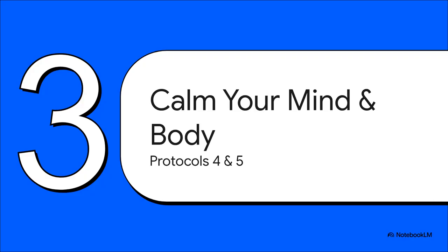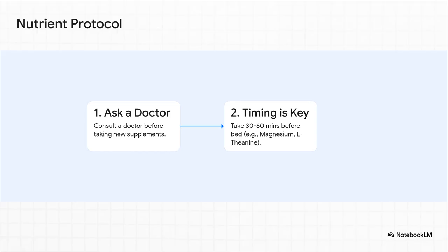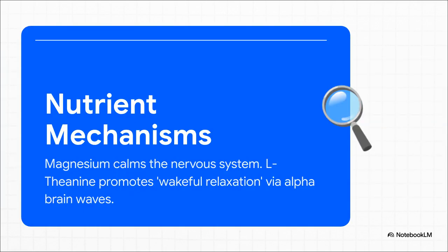All right, we have prepped our environment and we've synced our internal clock. This final phase of our protocol is all about actively calming the whole system down, both physically and mentally. First up, and this is really important, after talking with your doctor, certain nutrients can give your body some targeted support for relaxation. Supplements like magnesium glycinate or L-theanine, taken about 30 to 60 minutes before bed, can be incredibly effective. Now, these are not sedatives.